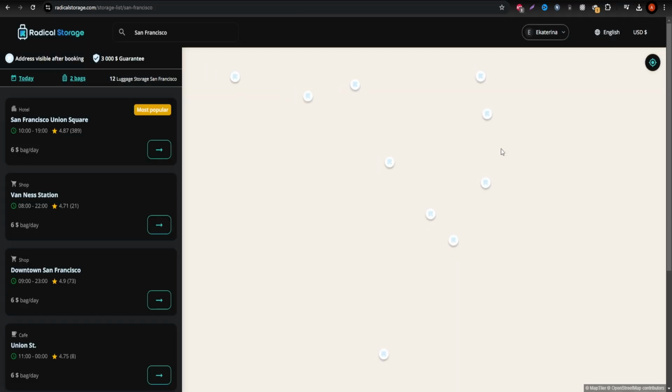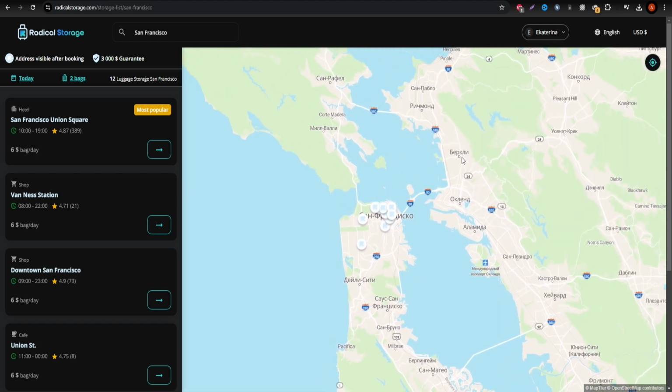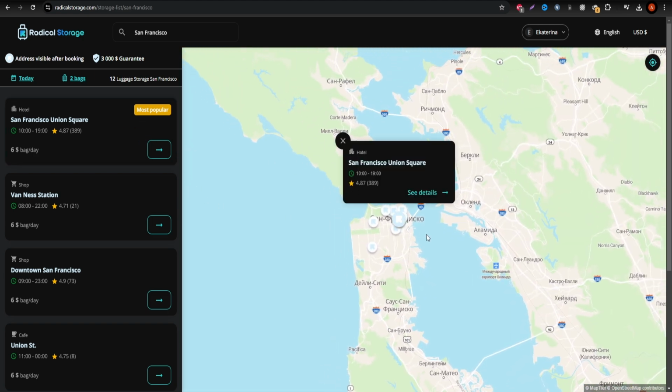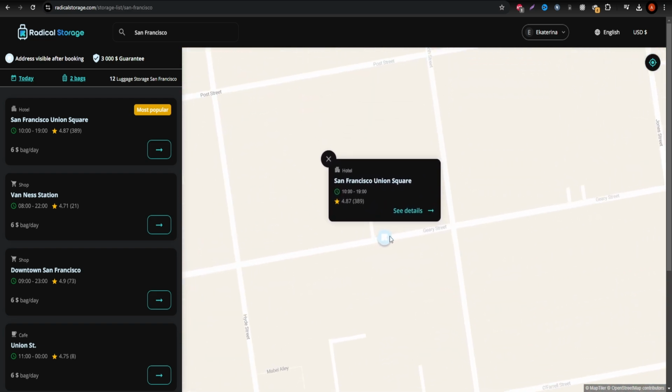Once on the site, type San Francisco into the search bar, and you'll see a list of available storage locations across the city. Choose a location that's convenient, whether near tourist attractions, transit stations, or downtown San Francisco. Next, select the drop-off and pick-up times that suit your plans and proceed to payment.